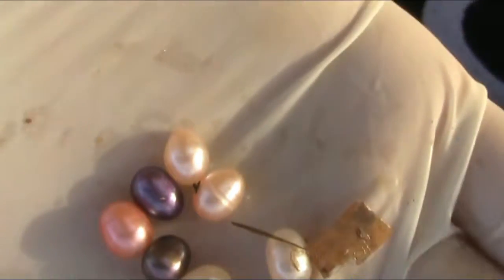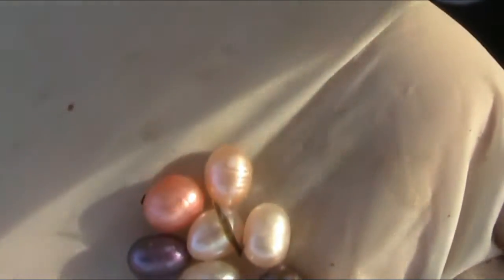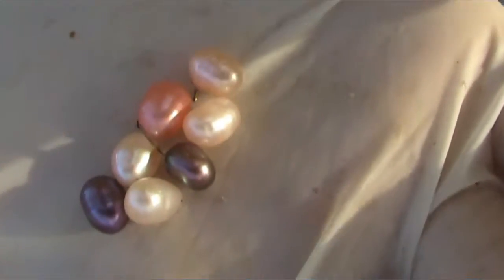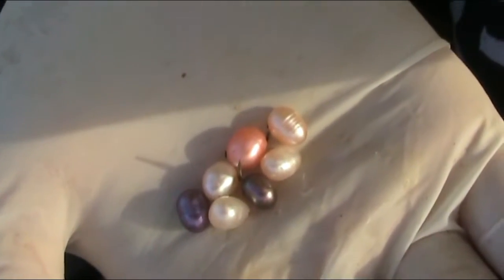So it looks like I got 7 and some really pretty colors. There's three classic whites, looks like a peach, and a pastel pink, a very purple one, and then kind of almost blackish purple. Actually really happy with my purchase.